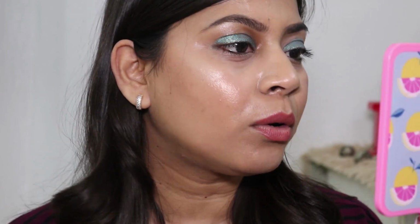And it is not looking very bad. It is settling into my fine lines, but it is not looking too bad. So yeah, we can say that the longevity of this foundation is really good. It will easily last for 7 to 8 hours.